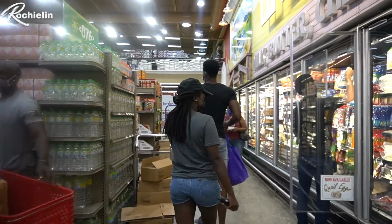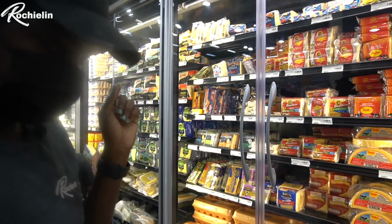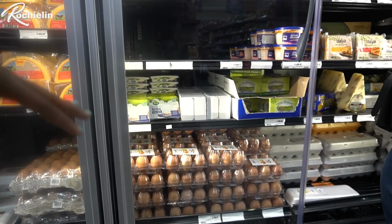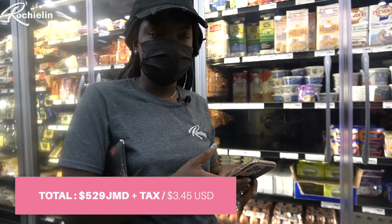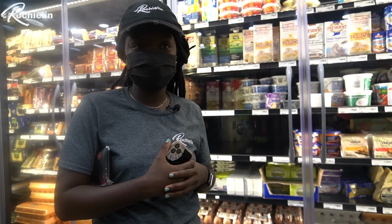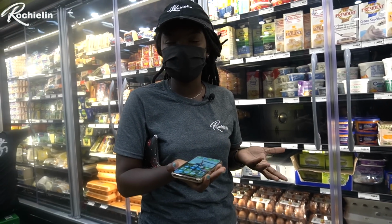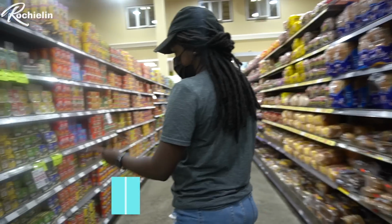Let's look for eggs. Now we have eggs. They have it by the dozen or by the half dozen. So we don't need more than half dozen, so I'd get 6. So that's $1.79. So it would be about $5.30 plus tax for an egg and bread sandwich. And we could probably make like 3 or 4 or 5 sandwiches out of that. So that may work out, because this morning I spent $5.70 on breakfast. So that's an option.